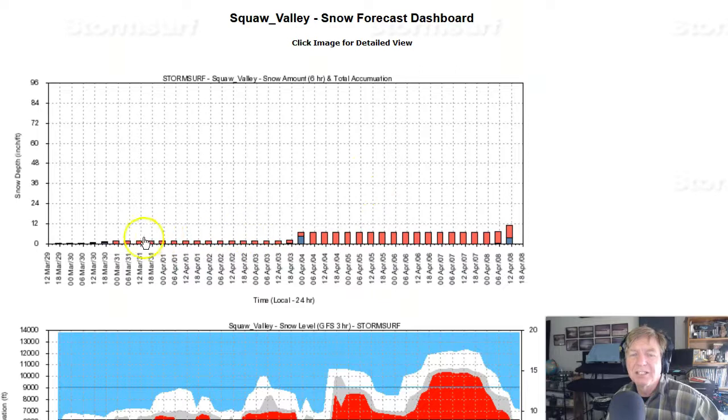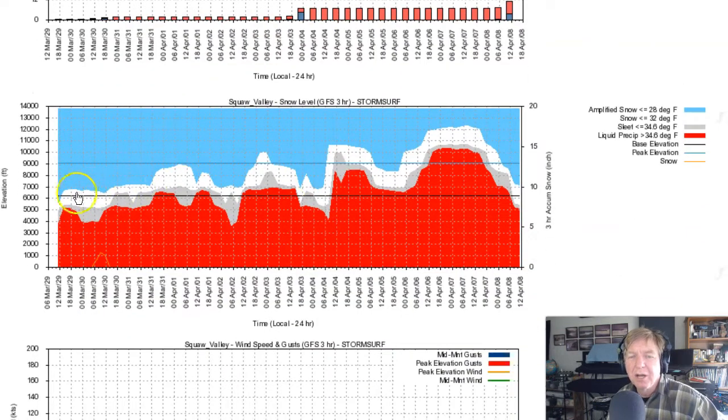Snow forecast for Squaw Valley for the next weeks. This actually goes out 10 days, so we'll chop it off around here. We'll say 7 inches. Snow line, okay, here's the bottom of Squaw. The red is above freezing temperatures. The gray is sort of sleet. The white is actual snow.